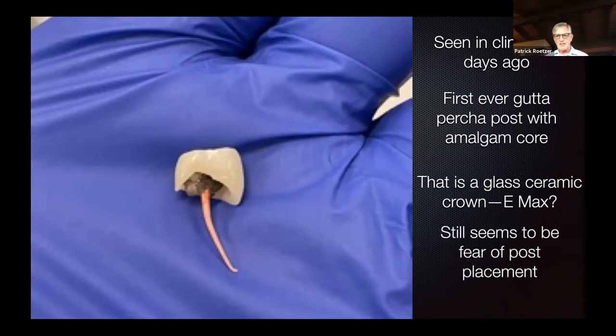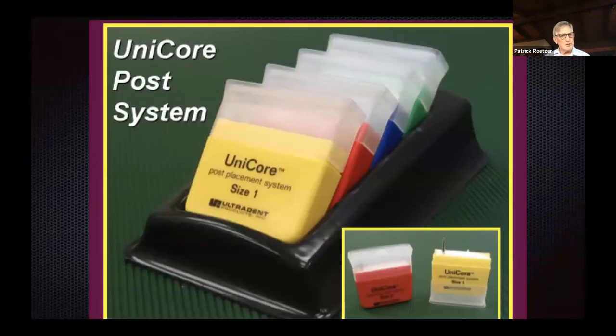So it still seems to be a little bit of fear of post placement. And quite frankly, I can understand why. So I'm going to show you the post system that I hold the patents on that we've had at school since 2009. That Dan Fisher took, embraced, and helped me make it even better than what we first started out with. So this is Unicore.